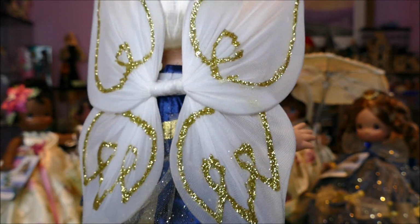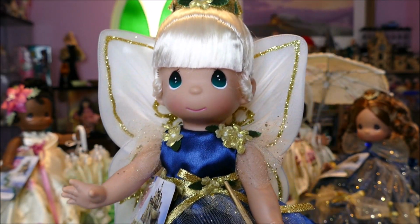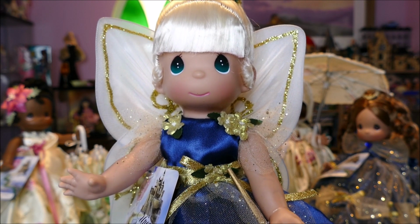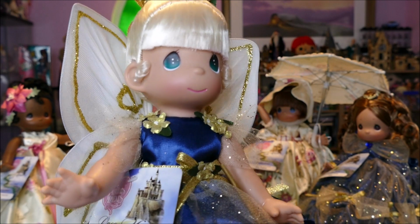That's the wings at the back. She's very, very cute. Out of all of them, I think she's the most childlike. The other ones are childlike, but they're trying to be grown-ups, basically. But she certainly keeps her childlike innocence with her.